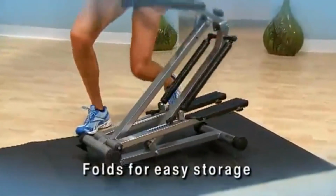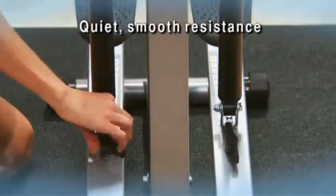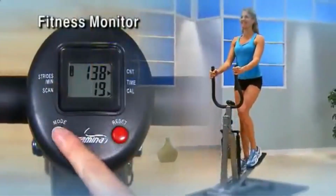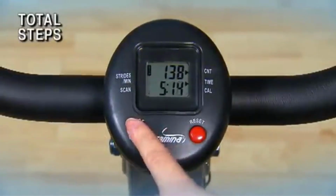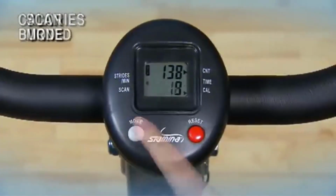The inclusion of handlebars with multiple grip positions allows for upper body engagement, targeting the back, arms, shoulders, chest, and core. The adjustable resistance levels, facilitated by 2 adjustable angle hydraulic cylinders, offer a smooth stepping motion and allow users to customize the intensity of their workout.